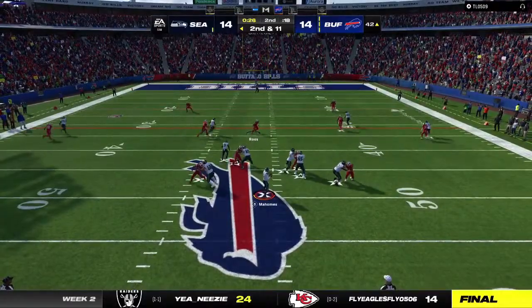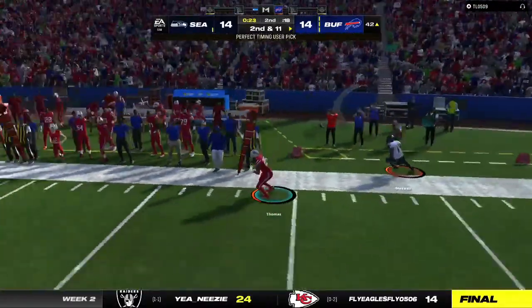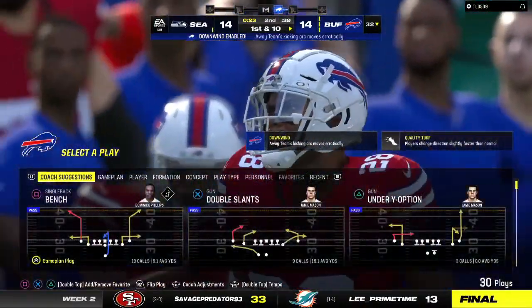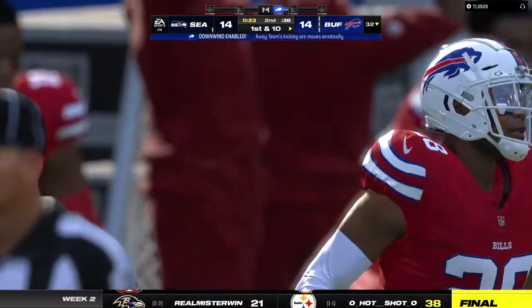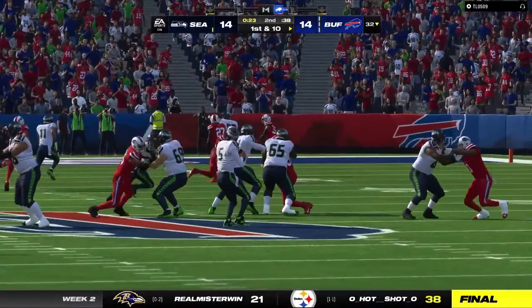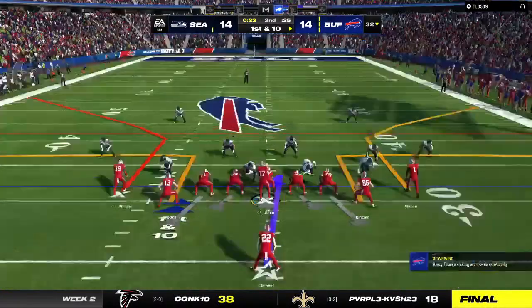Working from the gun, Mahomes. Oh, the turnover bug continues. Here's another interception. Picked up by Ambry Thomas. And the Bills are going to have it here at their own 32-yard line. Second straight drive now here, Charles, that have ended with an interception.